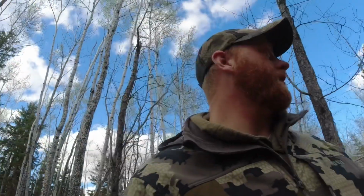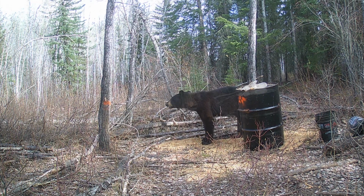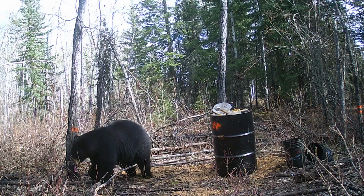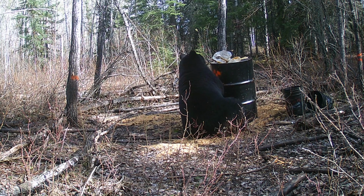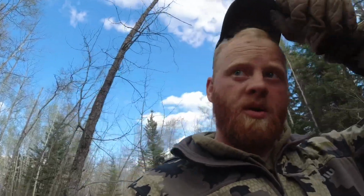There's two decent sized bear here. There's one tall, thin one, and here's one fat old boar. He's pretty big. Definitely put a hunter on this stand for tomorrow. It's pretty exciting. Big bears are hitting the sites. Can't get better than that, guys.